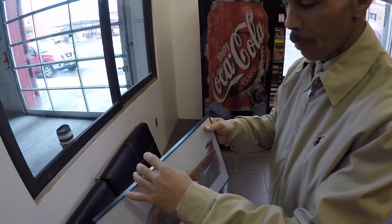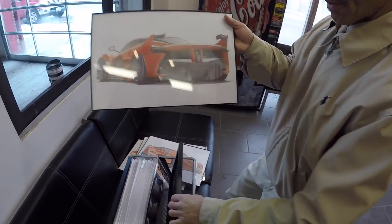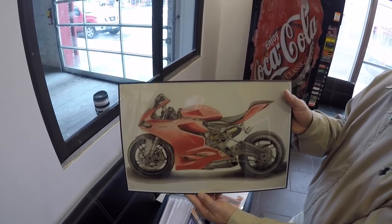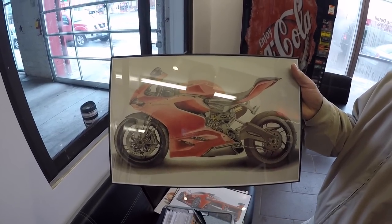By hand, all from the seed, man. Ferrari FXX. Yeah, that's cool. Yeah, you killing the game. Motorcycles, too. You do everything. Oh yeah, and we got a Ducati 899. Panigale 899. Oh, that's cool. Every nut and bolt.